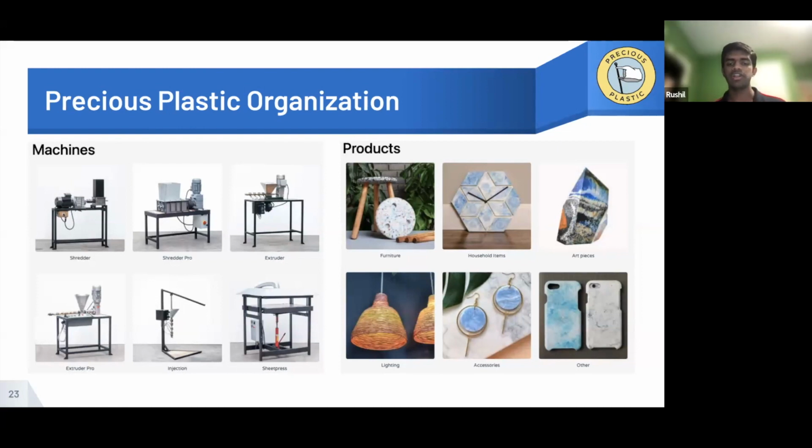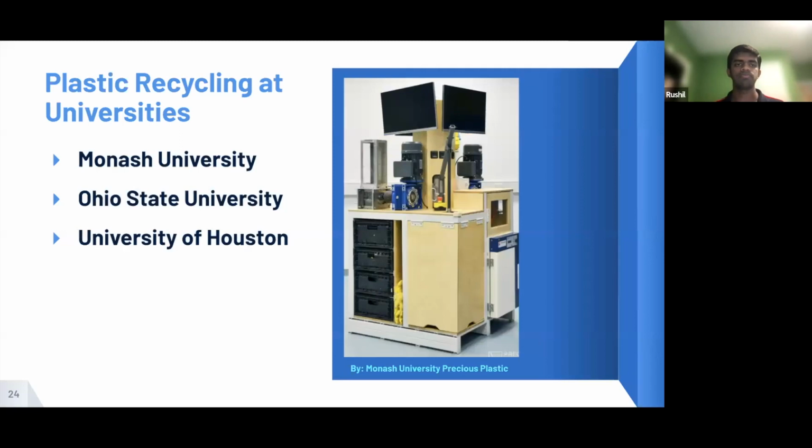What they've done is they've created a bunch of video tutorials. They've created a ton of design manuals in terms of how to develop machines to help recycle plastic at a very small community-based scale. Their whole mission is that plastic inherently is a precious material, and therefore it shouldn't be wasted, but instead it should be used and have many different uses. And so this precious plastic has inspired several chapters to be started around the world, some of which are plastic recycling facilities at universities.